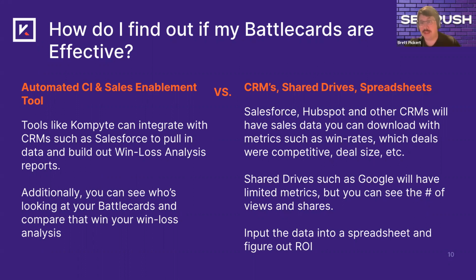build out win-loss analysis reports. Additionally, you can see who's looking at your battle cards and compare that with your win-loss analysis. So you can go down the table, you can call out the reps easily, be like, hey man, maybe the reason why you're only winning 40% of your deals is because you're not looking at battle cards.